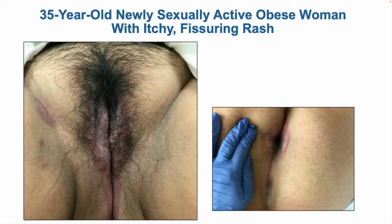I had a low suspicion for yeast because in her inguinal creases, you also see that she has the rashes present there as well. Right. And it's very well demarcated, especially perianally, everywhere really. And it has that classic look of the plaques with the flaky skin, the scales.